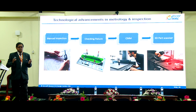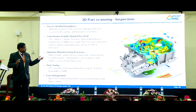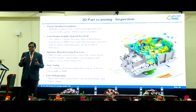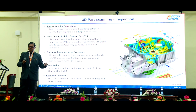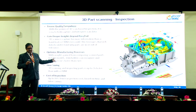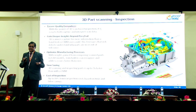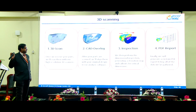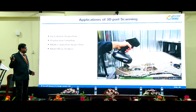Now, CMM you all know. Part scanners are very important in today's industry, especially for contour data processing and deviation measurement, particularly in aerospace, where you need to ensure that the deviation falls within limits. You don't need to do it manually, you just scan. Even today's iPhone 13 has a LiDAR sensor which you can use to scan any part and process with tools. Similarly, these scanners get 3D surface data of the outer profile so that you can compare with your CAD data and find out what the deviation is. It is totally hands off, and you can get a PDF report of the deviation.